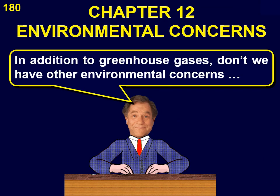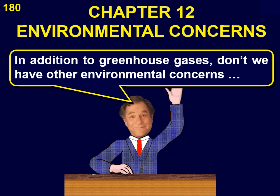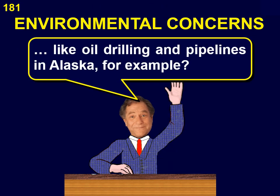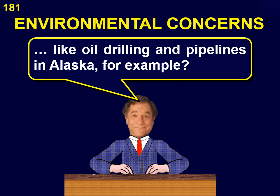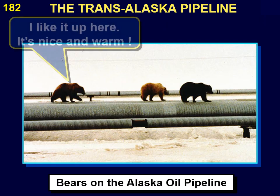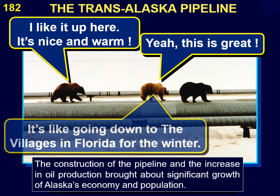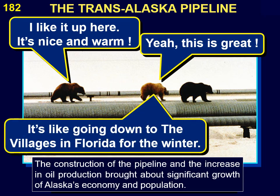Chapter 12. In addition to greenhouse gases, don't we have other environmental concerns? Like oil drilling and pipelines in Alaska, for example. The construction of the pipeline and the increase in oil production brought about significant growth of Alaska's economy and population.